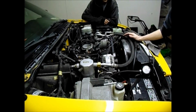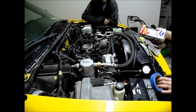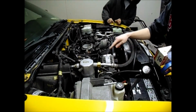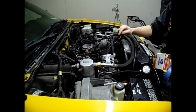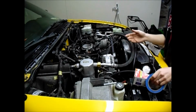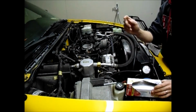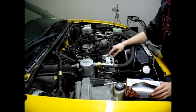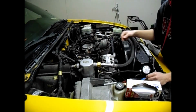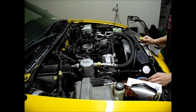However, what I'd recommend is get some small storage bags, some tape to mark off what you unplug from where you unplug it. Put the bolts from, let's say, the alternator that we're going to be removing here pretty shortly, inside the bags. Take the plugs that you unplug from the alternator, wrap them in tape, and write alternator on it. It's going to make your life a whole lot easier.